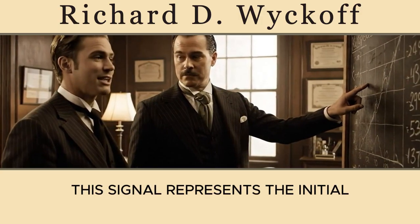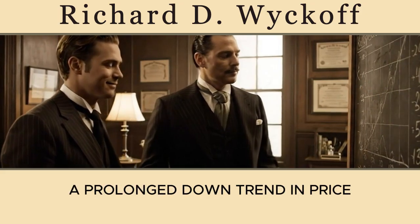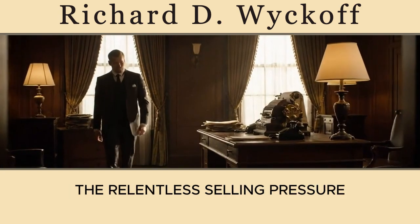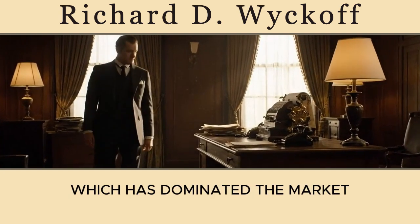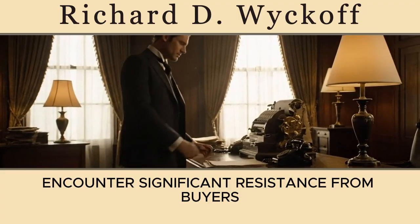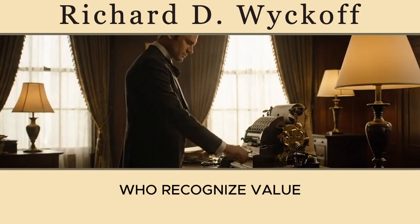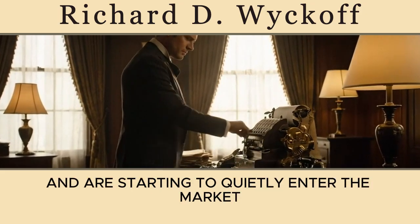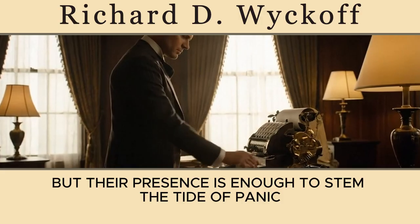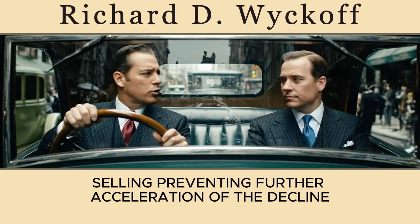This signal represents the initial nascent signs of buying interest that begin to decelerate a prolonged downtrend in price. It is the very first indication that the relentless selling pressure, which has dominated the market, is starting to encounter significant resistance from buyers. These buyers are often the early institutional participants who recognize value and are starting to quietly enter the market. They are not yet aggressive, but their presence is enough to stem the tide of panic selling, preventing further acceleration of the decline.